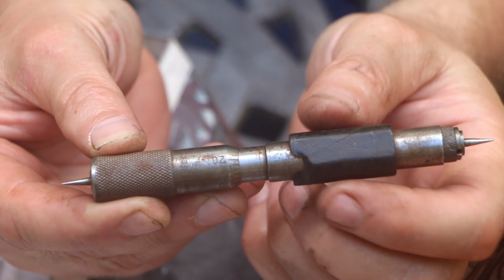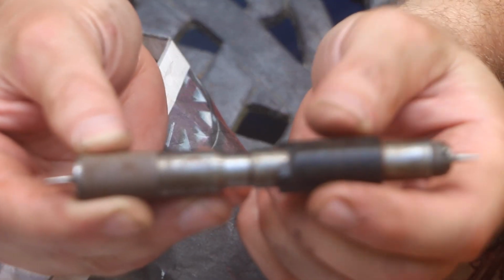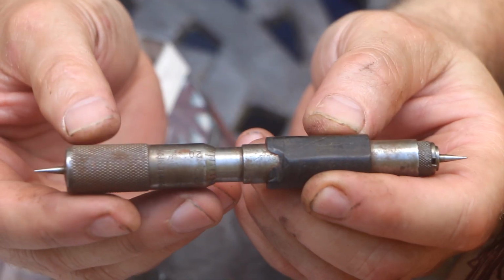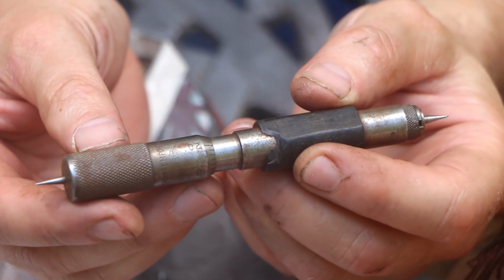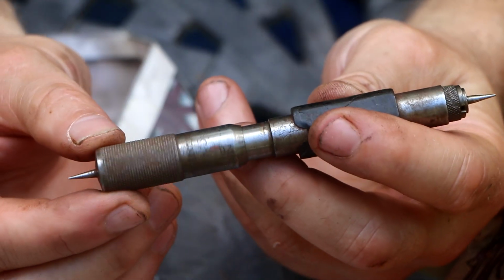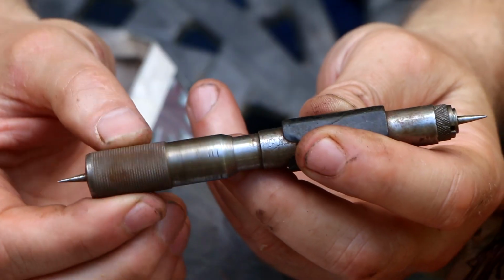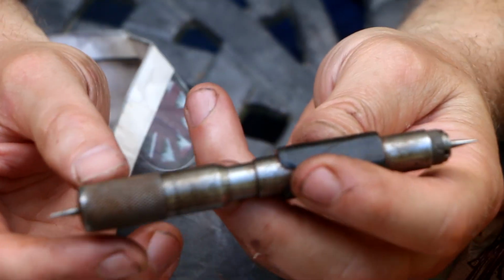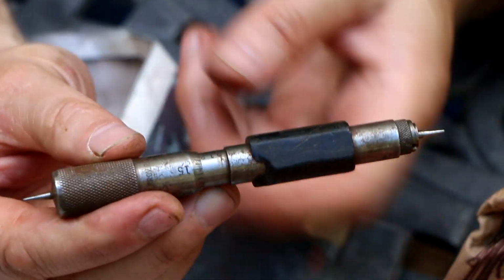I don't know if this section right here is original or if somebody added that. It's got a chunk missing out of it. But this is actually clearly marked Brown and Sharp, Providence, Rhode Island. So I'll have to look in my Brown and Sharp catalog and see if I can find this, because this is something I have not seen before, which is what made me shell out the $10 for it.